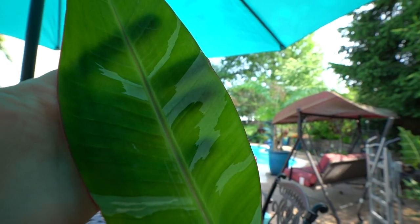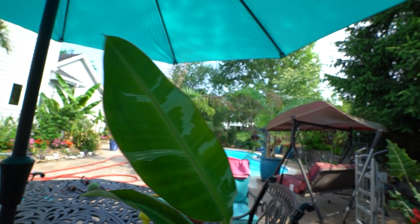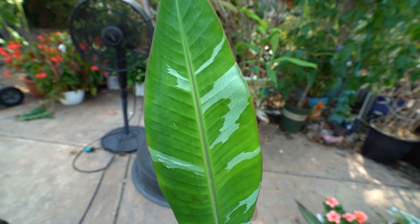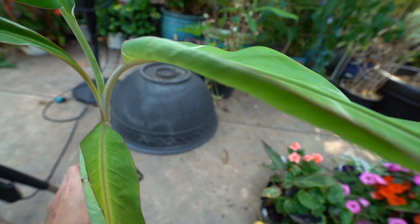We can go look at the palms in just a moment, but first, let me take a second to appreciate how beautiful this leaf is opening up on this Musa here. It's the Musa Florida. Look at that. The variegation is kind of gray, almost. It's not that classic white. It's a grayish blue color. I really, really enjoy that.